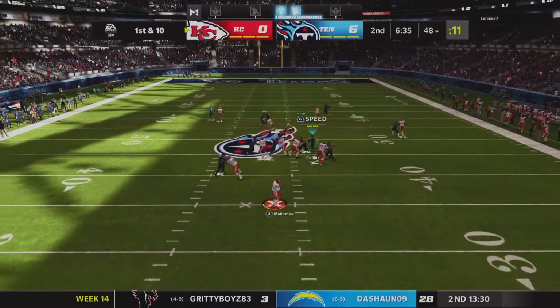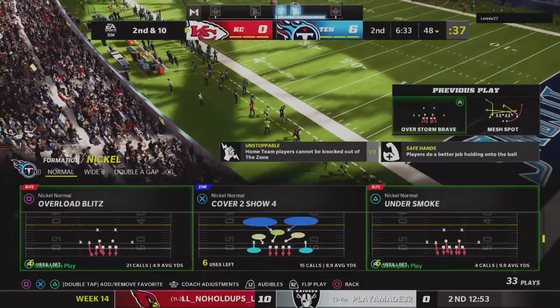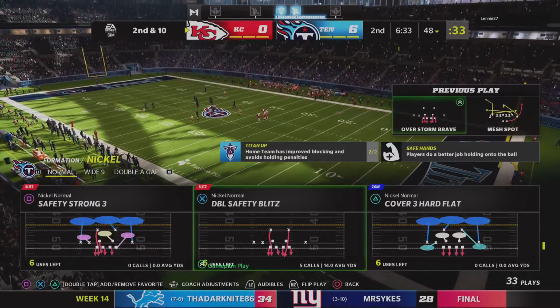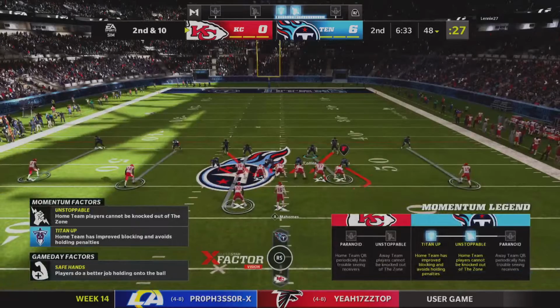Mahomes now on first down. And this one is incomplete. I like the thought process there. They connected on a big play, and sometimes you find the defense vulnerable. So they went for the bigger shot, went for it all on that one. This time, they were ready for it. 2nd and 10.